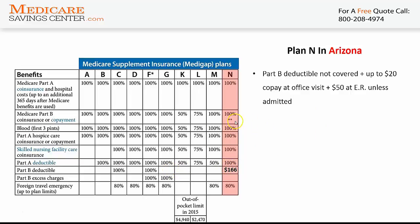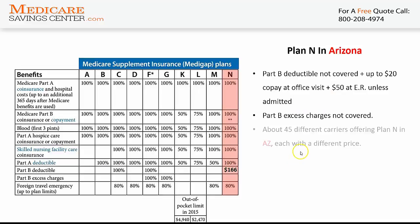Also on Plan N, there's a $0 to $20 copay at a doctor or office visit. It's depending on what the doctor bills Medicare. Some people pay 0, some people pay 15. And also a $50 copay at the ER unless you're admitted. If you're admitted, that $50 copay is waived. Part B excess charges are not covered, and we're going to go into that in a second.